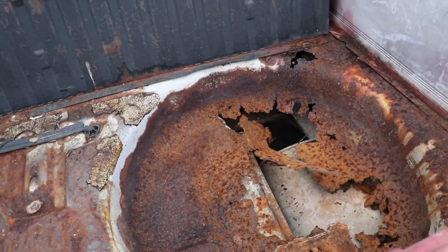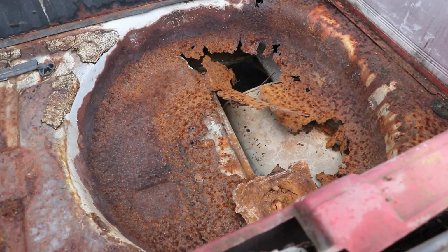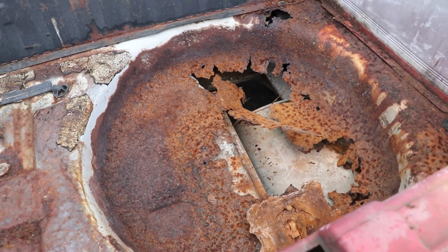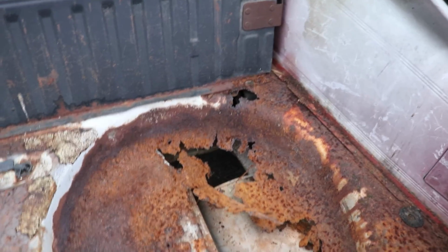I don't know if patch panels even exist for this car, but I'm starting to think that a 55-gallon drum is about the same size as that spare tire well. So if all else fails, I'll just cut one up and set it right in there and weld it in. But I think we'll be okay.